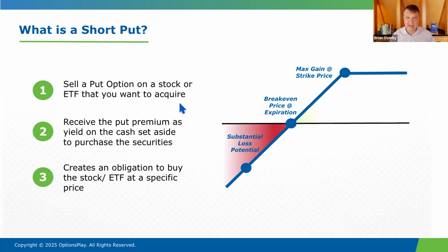We're going to call this cash secured, which means that if you do acquire the stock, you have the capital in the account to buy the stock at the strike price of the put, much the same as if you placed a limit order. Your brokerage firm isn't going to let you place a limit order to buy the stock at a lower price than it's currently trading if you don't have the funds to pay for that stock at that price. So that's the same concept that we're looking at here with the short put option.